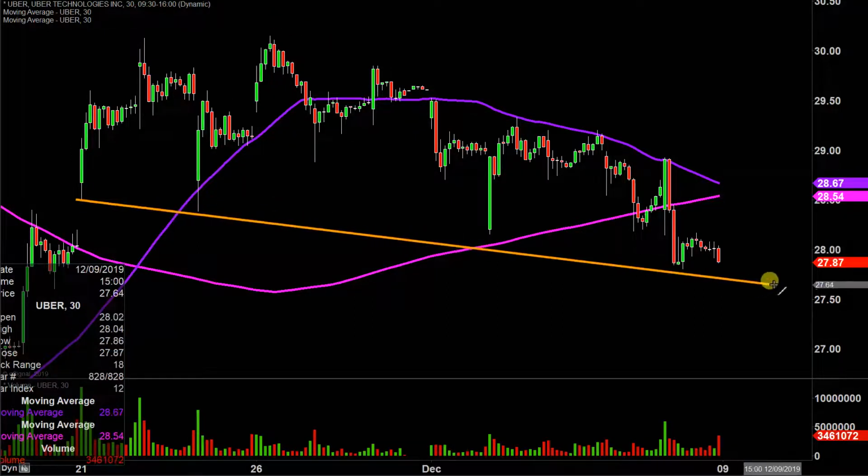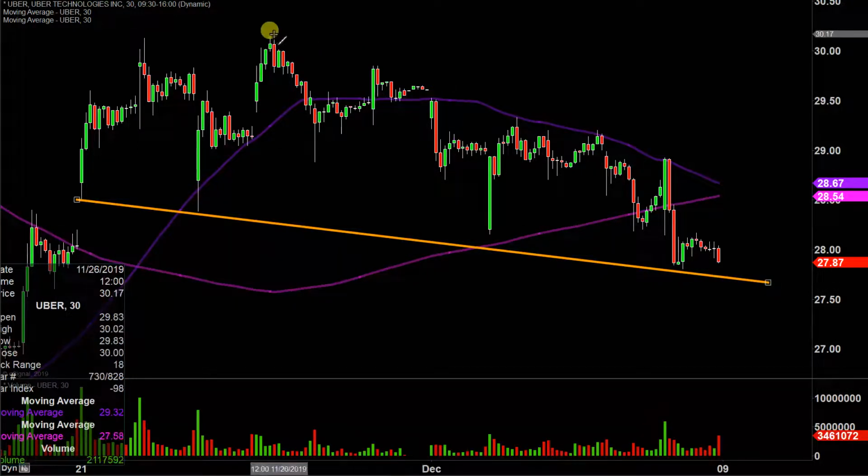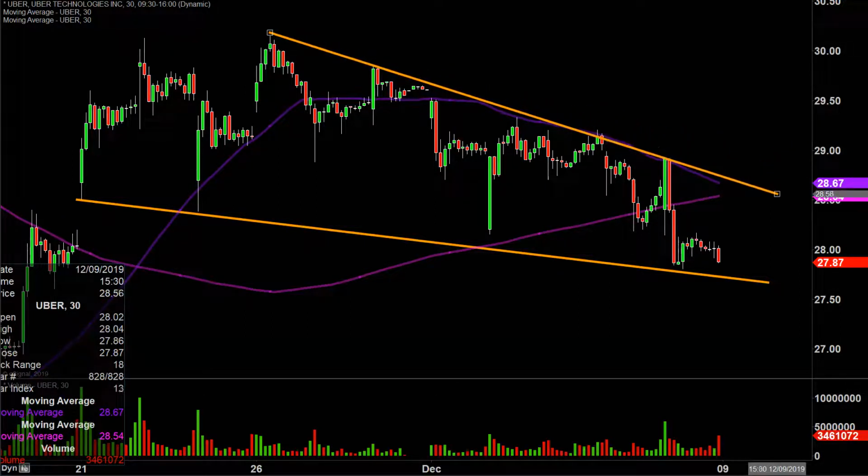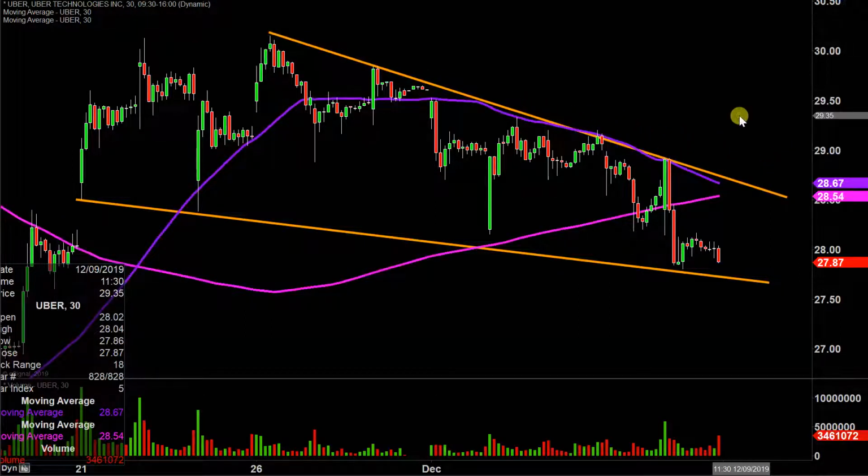So the pattern that's taking place here is what would be referred to as a falling wedge. Now, you would think falling means a bearish pattern, but actually a rising wedge is the bearish pattern. A falling wedge is the bullish one, and that's what we have right here. And it presents a very, like I said, interesting dynamic going forward.